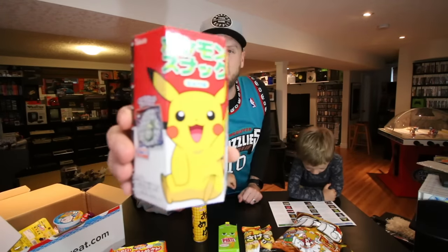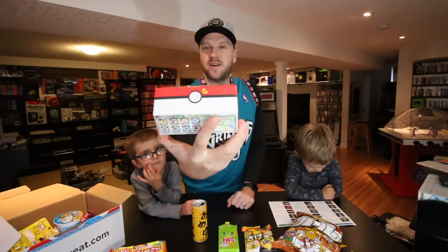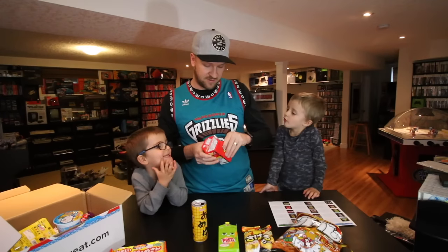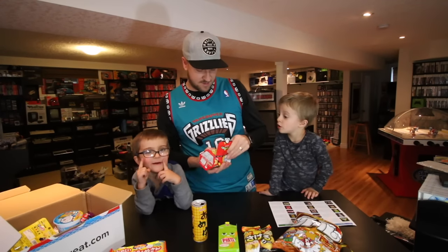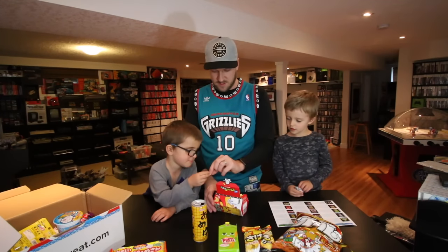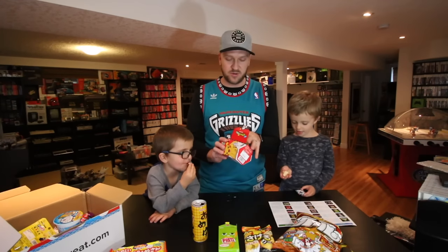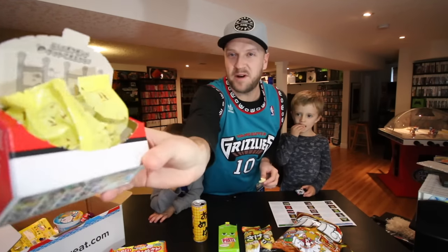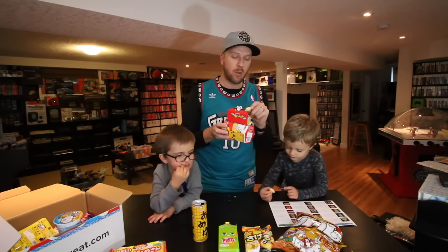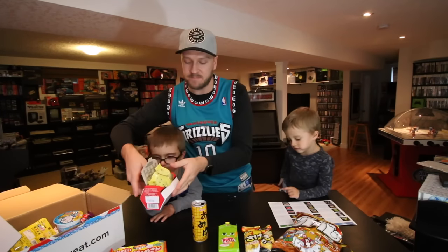I like it too. Okay, it looks like we've got some Pokemon themed rice crackers. Oh, and I just realized it's like a Pokeball. The Japanese packaging is always another very cool thing. Eat them out of here. Here you go, Ted, little Pikachus. So they're little Pikachu, again, puffed rice snacks. Oh, wow. Kind of a honey flavoring to them.